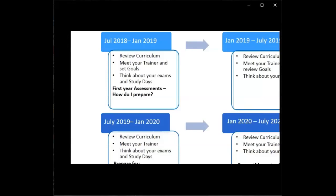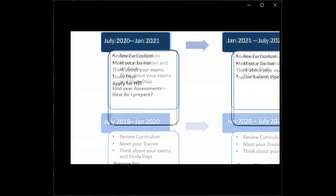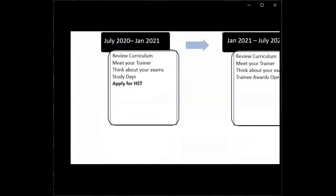In Year 2, the important thing to think about is preparation for your Year 3 interviews. You need to review your curriculum, meet with your trainer, and think about exams, study days and your courses. Year 3, junior registrar level: again, review your curriculum, meet with your trainer and start thinking about HST interviews, which are usually around February or March of each year.